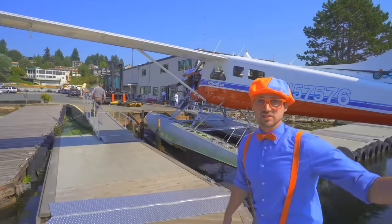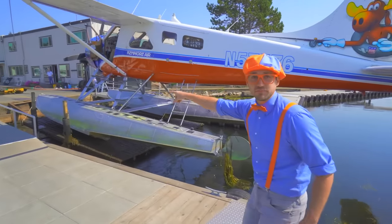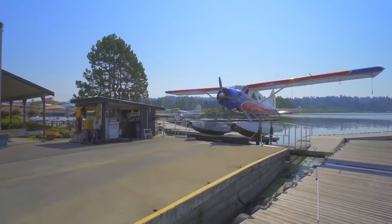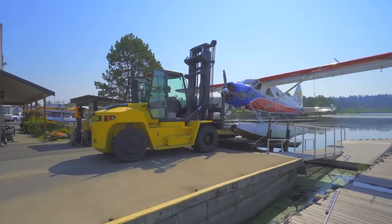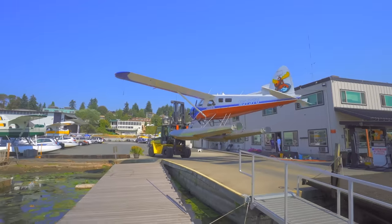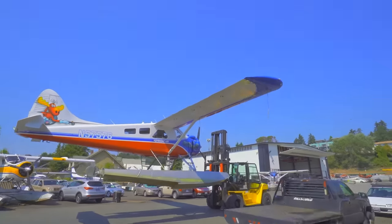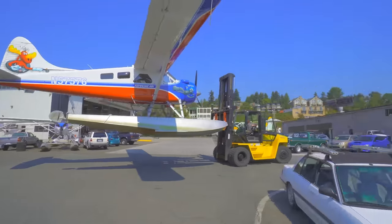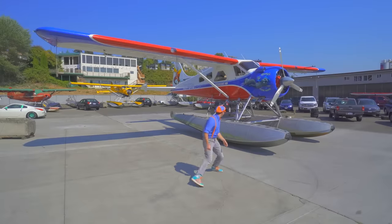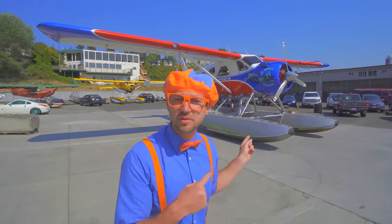The seaplane just landed in the water. And now it's getting towed up this ramp to this forklift up here, so then it can be hauled off and worked on. What a beautiful seaplane. Let's learn the exterior parts of the seaplane.